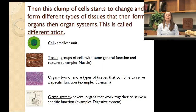Well, an organ is two or more types of tissues that combine to serve a specific function. An example of that would be a stomach. So in the stomach, you have muscle tissue and you have skin tissue, and they're all working together to digest food. And then an organ system is several organs that work together to serve a specific function.